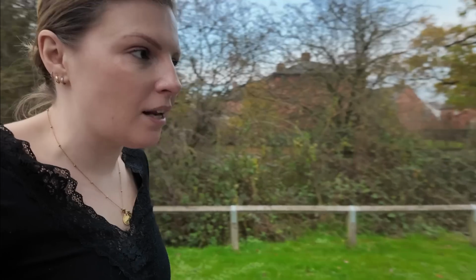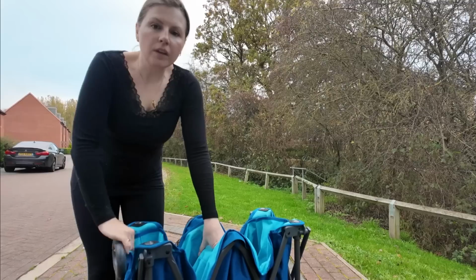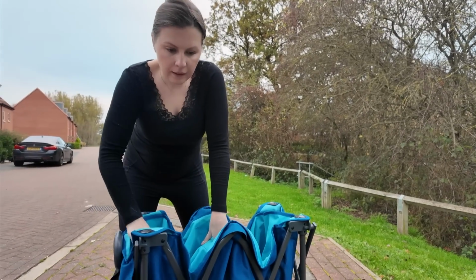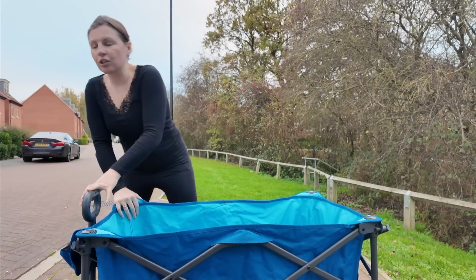What I might do is reload everything into the bags that I've just loaded them into, because I think they're going to be too heavy for me to lift now, and then load them into this, and then when Lee comes home I'll get him to load the car. I just want to get them out of the house, to be honest, so that I can start clearing things up a little bit.